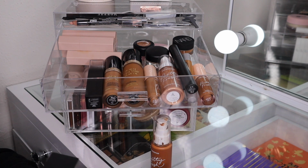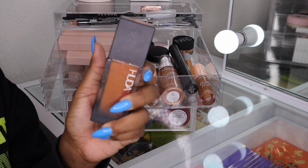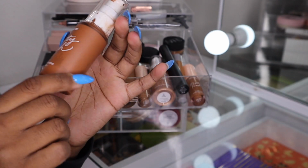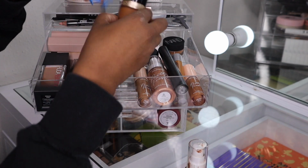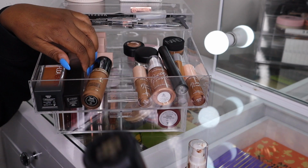So for foundation, I have the Huda foundation. This is my go-to full coverage foundation, so this is staying. This is not going anywhere. Colourpop Pretty Fresh foundation. I'm almost done with this, you guys, so I do want to keep this in here to kind of finish it up. And then I also have this Too Faced Born This Way matte foundation, which I have been loving, but I am going to switch this out for something else.